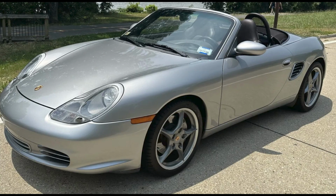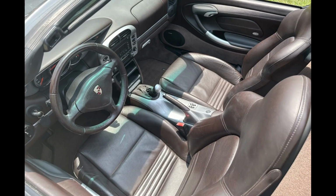A GT Silver over Cocoa Brown 2004 Boxster S 550 Anniversary Edition with 41,000 miles sold for $18,750. A multi-accident victim, the Carfax report shows that the front, right side, rear, left rear, and right rear sustained minor to moderate damage in December 2017, and the rear and left rear sustained minor damage in March 2020. One of 1,953 produced, this was a slight bargain.